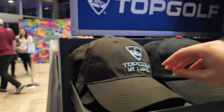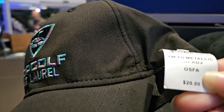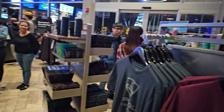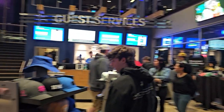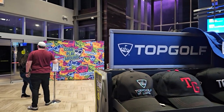Oh, this is a nice hat. Let me see how much that costs. It is $20. $20 for this hat. You see? You can get souvenirs here if you want to buy anything. If you're having a great time at Topgolf, you can support Topgolf.